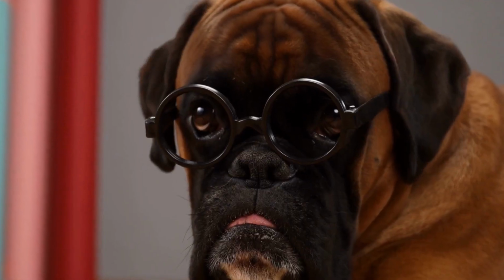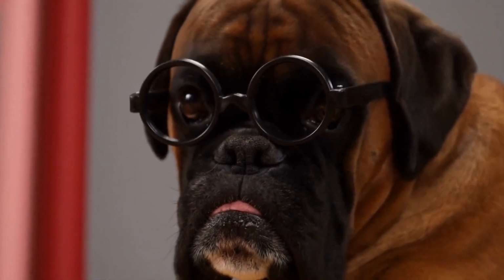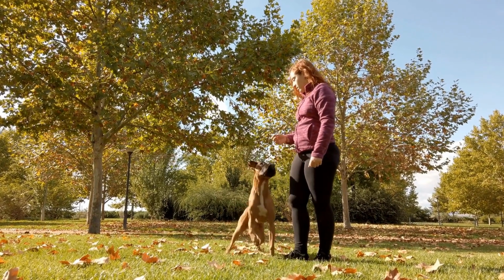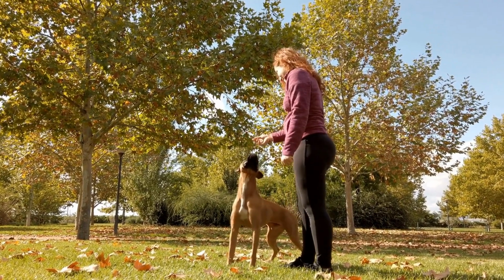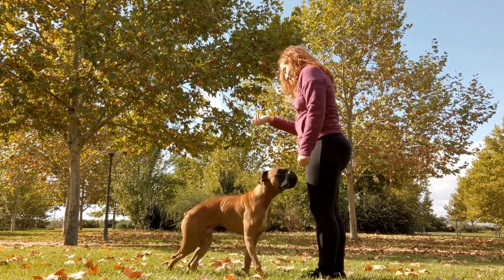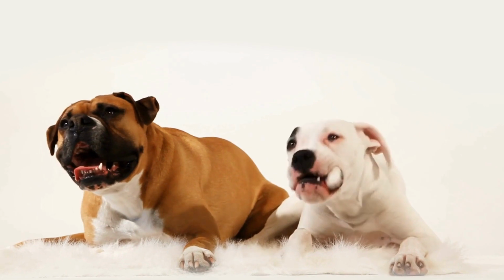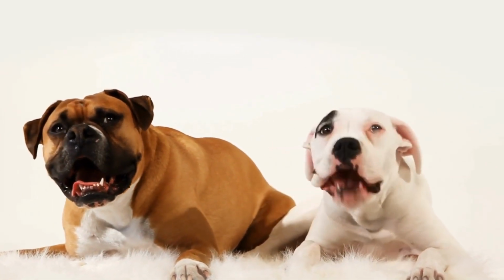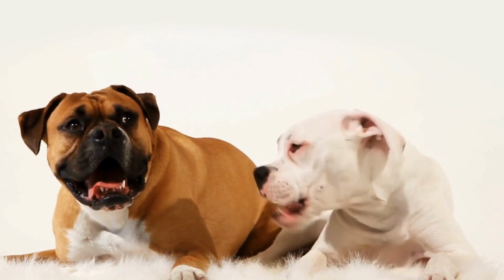Food allergies are yet another potential cause of respiratory problems in boxers. Certain ingredients in their diet can lead to allergic reactions, resulting in respiratory symptoms. Identifying the specific allergenic ingredients and making appropriate dietary adjustments can help manage these allergies effectively.